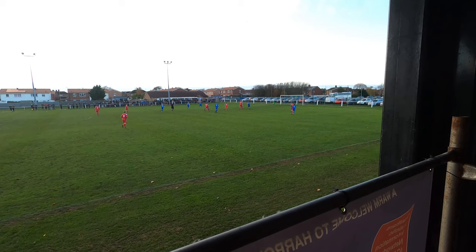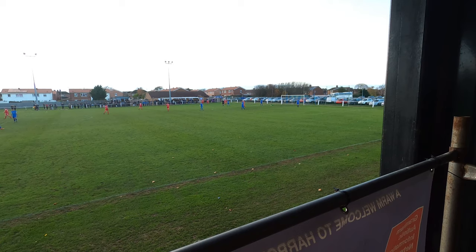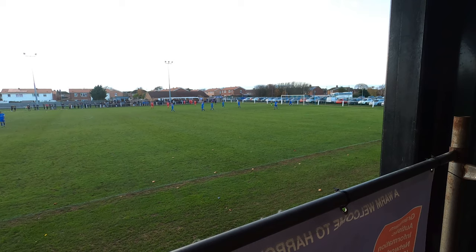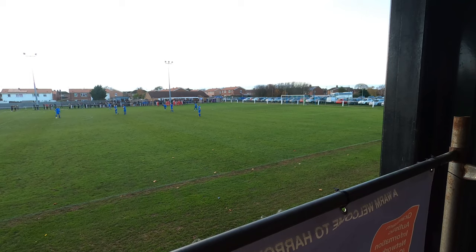Oh, and that's gone in. Number 7 there for Bridgnorth. Goes to the right of Phil. And Harrowby are 1-0 down. Bridgnorth players are very happy with that. Number 17 is going to be coming on as well for Harrowby, and Wilson is going to be coming off.